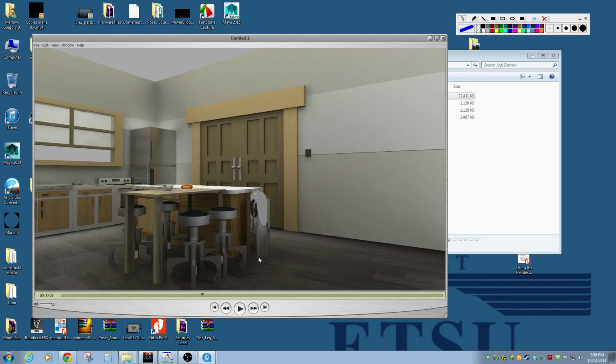But overall, this is looking really nice. If you could clean up some of the boxiness of the models and maybe crank up those photons a little higher and use the render farm, I think you're probably going to have a really nice piece here. So overall, it's looking really good.